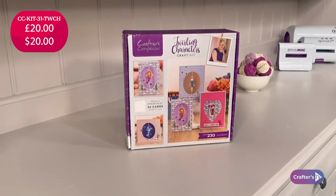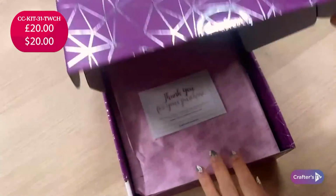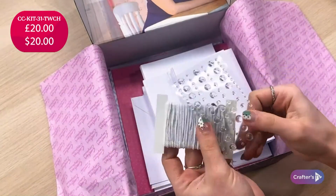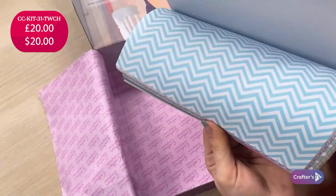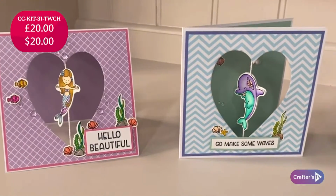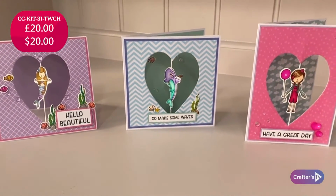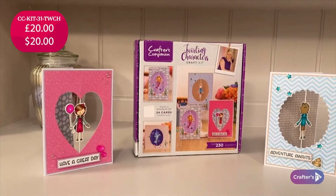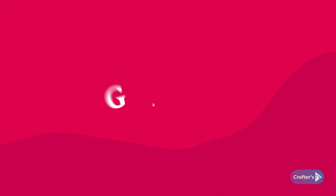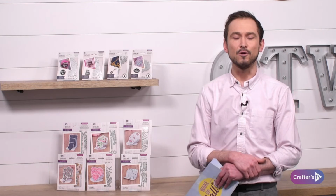This week's Get It, Got It Good is our Twirling Characters craft kit. £20, $20 or €20. Plus, you're going to be getting 80 bonus points as well. You've got over 230 elements, makes a minimum of 24 cards, mixed styles, get the envelopes too, 16 dies, 31 clear stamps, and loads of papers and embellishments when it comes to that craft kit. So there we go, that is absolutely one that you want to pop into your basket, either for yourself or maybe a gift for someone within the family or friends. All you need is a little bit of adhesive and you're good to go.